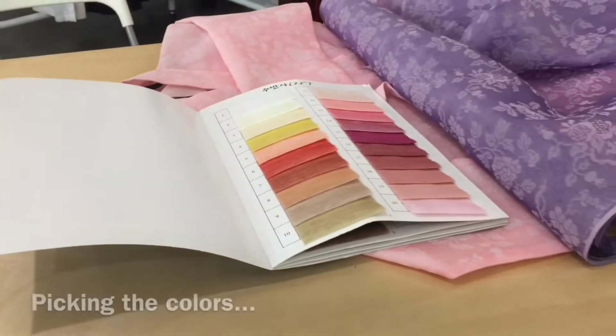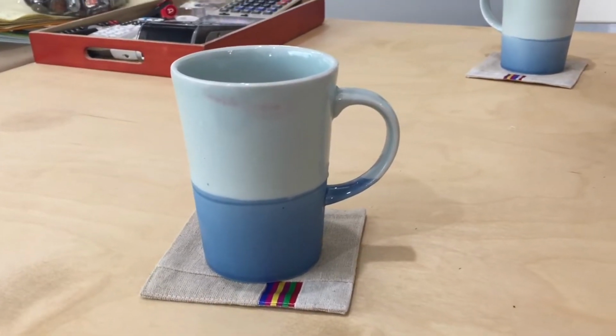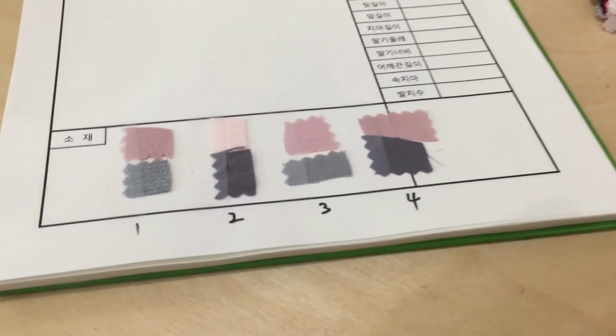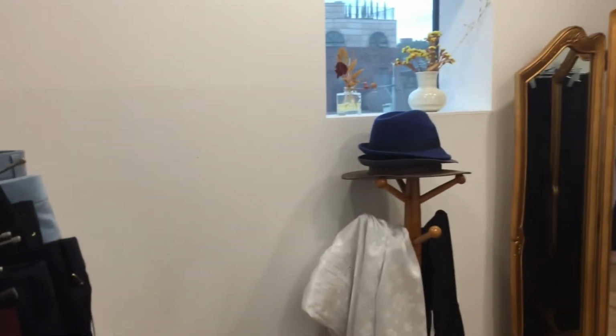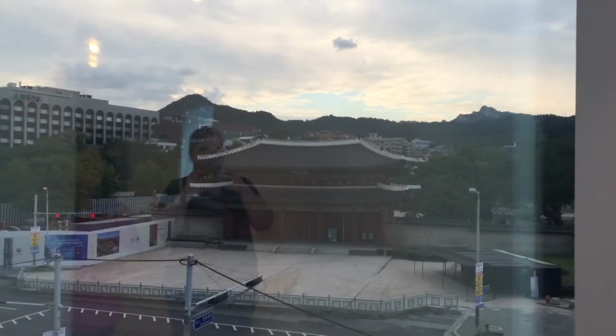The pretty paper on the door. So we'll choose from these colors. Korean traditional fabric. Yeah. Korean traditional colors. Korean traditional everything.